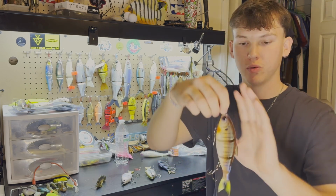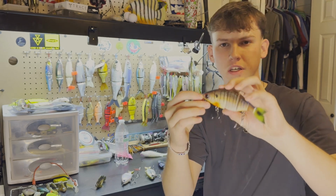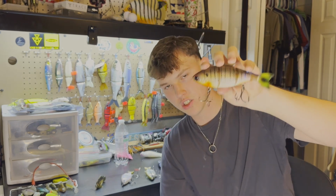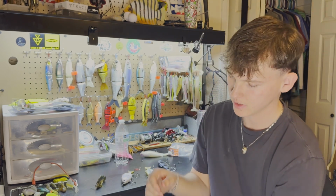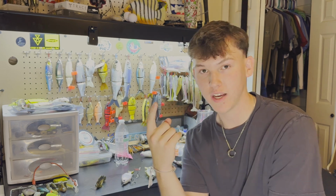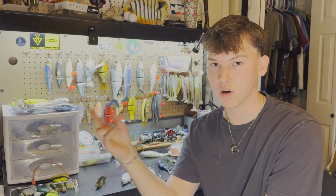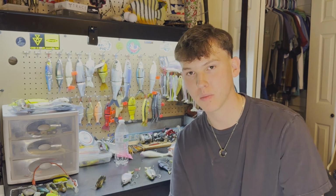Here's another pretty sweet little bluegill color right there. This one's called like Cajun Gill or something, I think. Y'all saw this one in that unboxing I did with all the 6-inch hard baits I just picked up. But yeah, those are the 6-inch traces I got. 3 of them are mine and 1 is Jacob's, but I lost the other one, and that one was Jacob's. We honestly just throw each other's baits all the time. It doesn't really matter, so yeah.